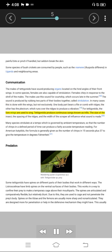Tettigoniids produce continuous songs known as trills. The size of the insect, the spacing of the ridges, and the width of the scraper all influence what sound is made. Many species stridulate at a tempo which is governed by ambient temperature, so that the number of chirps in a defined period of time can produce a fairly accurate temperature reading. For American katydids, the formula is generally given as the number of chirps in 15 seconds plus 37 to give the temperature in degrees Fahrenheit.